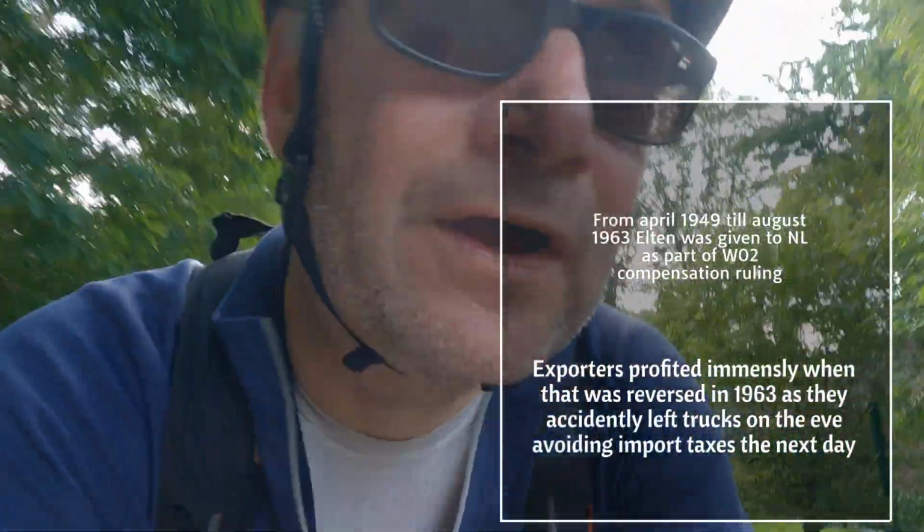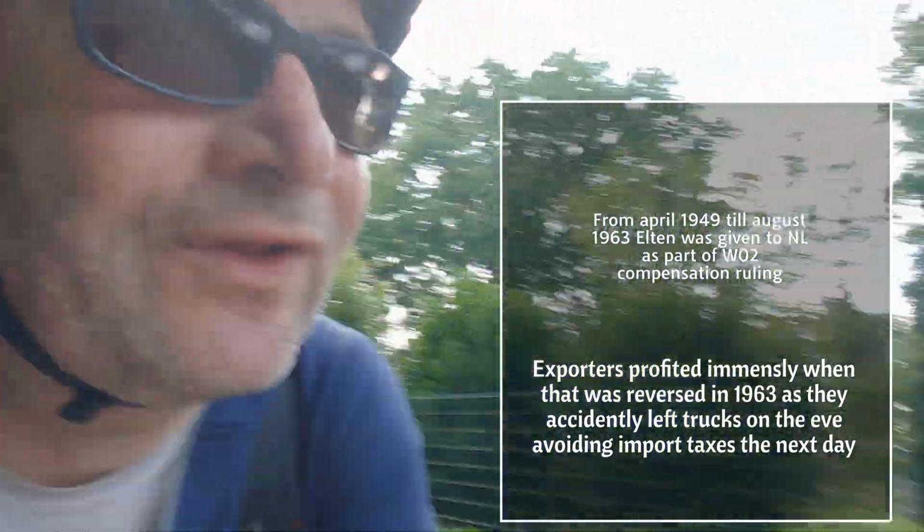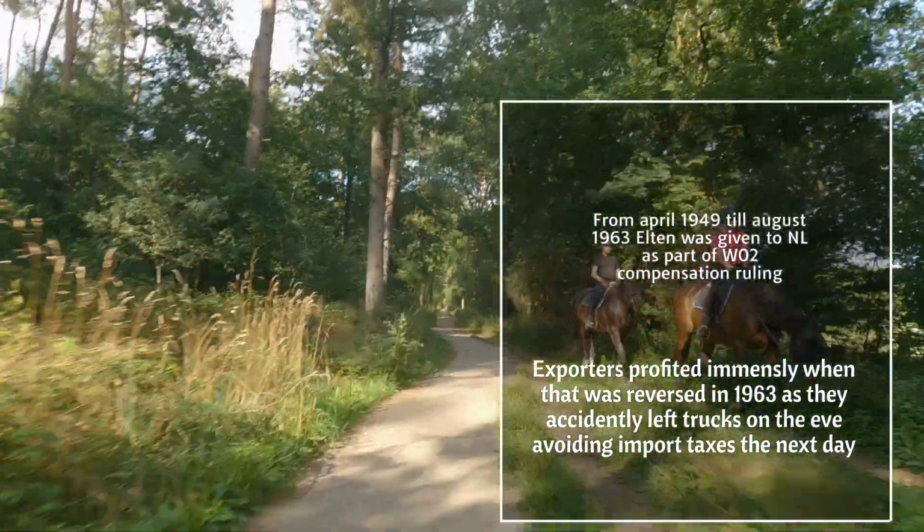Well, I'm not sure if we can actually call that a Dutch windmill, as we are in Germany, though we actually annexed Elton for a couple of years in the 50s, so maybe it's a Dutch windmill after all. Right.